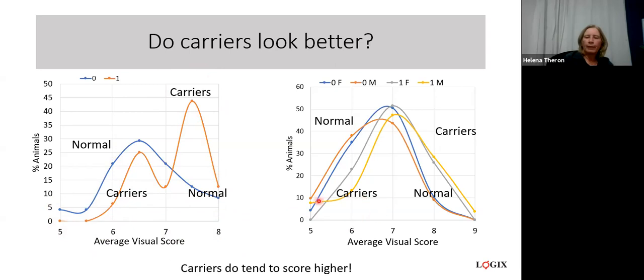And the same is here with males and females. In the lower scores, the normal ones are more than the carriers. And in the higher scores, more carriers got higher scores than the normal animals. But here are normal animals that scored high. So you can select for normal animals as well. But you probably need to test them to know who's normal and who's a carrier.